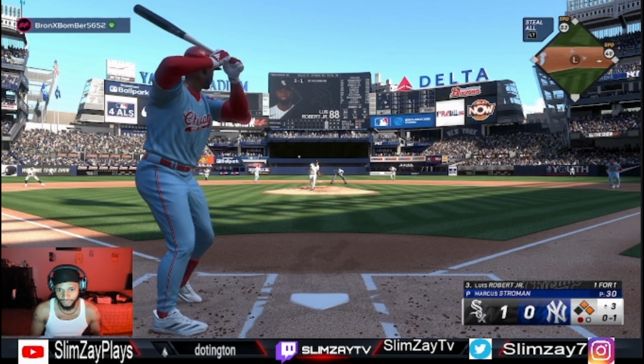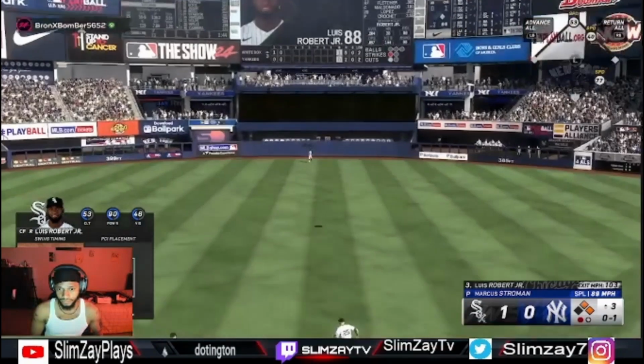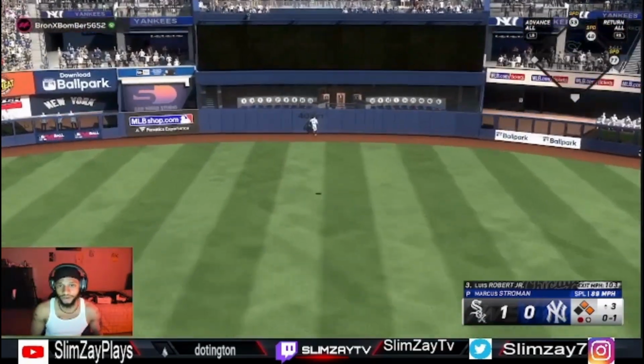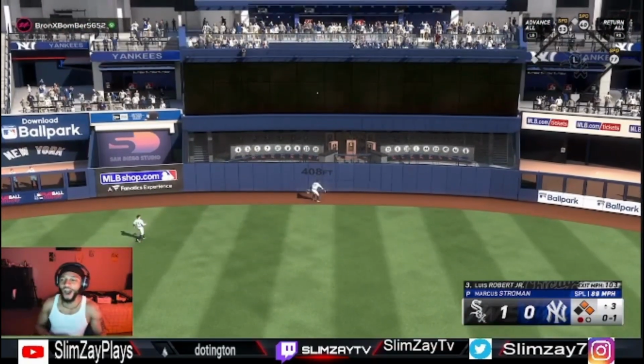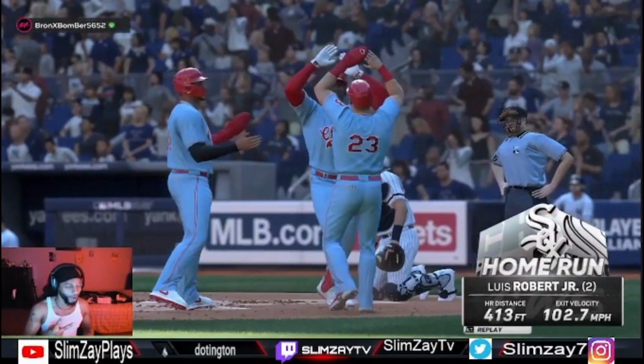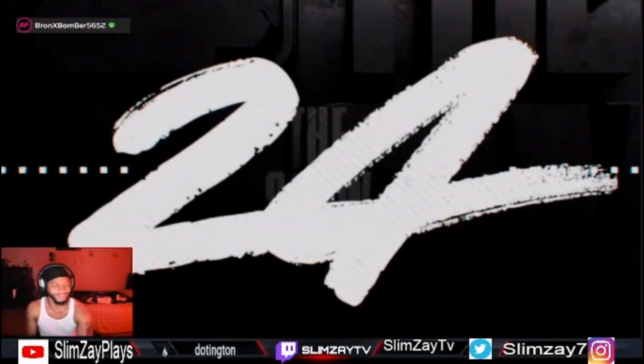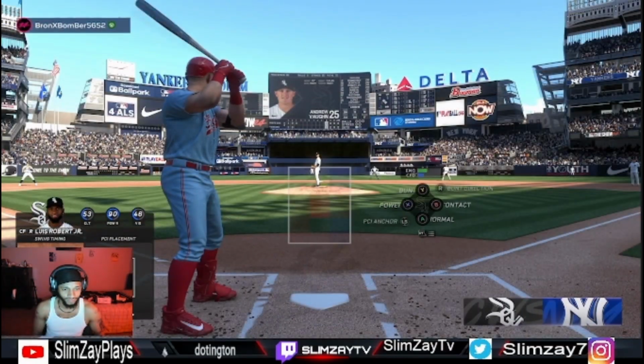The 0-1. Oh, it's gone. It's gone. It's gone! Let's go! Leaping, and it's gone. Two homers. Just got out of here. Second home run of the game, and they boost this first so drive up.